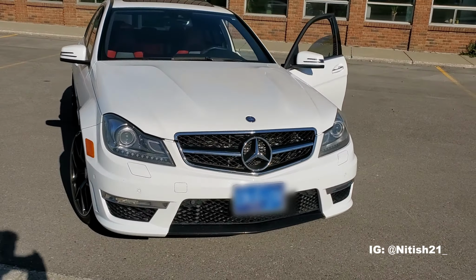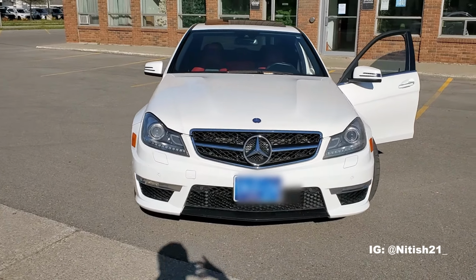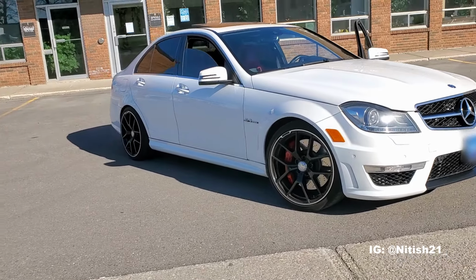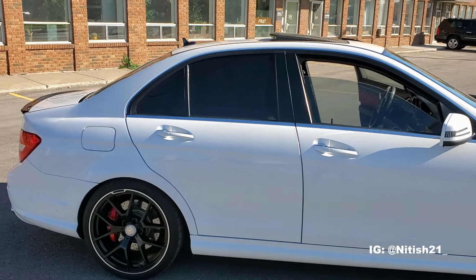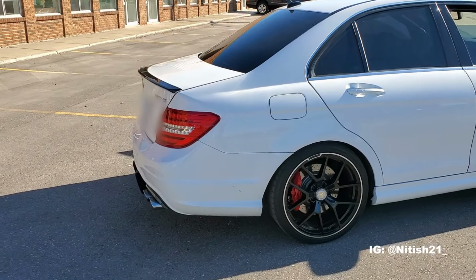Plans for the future, I definitely want to get a lip put on the front. I think it really does need that. Just looking at it stock, it almost looks a little C350 like, to be honest with you. But a lip would definitely take care of that. And then also I do want to do a Eurocharge Canada tune on it, because those are pretty much the best tunes to go with from what I've heard and seen. Let me know what you guys think about that.